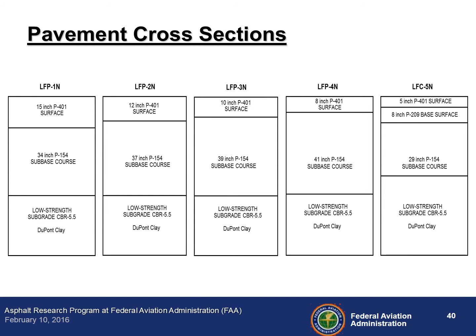So in construction cycle 7, we have these test sections. These 4 sections are perpetual pavements. We have thicknesses ranging from 8 inches to 15 inches. And we have used a polymer modified binder, PG 76-22. And this is the control section, which is a conventional flexible pavement.